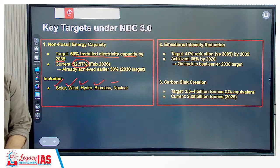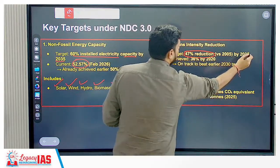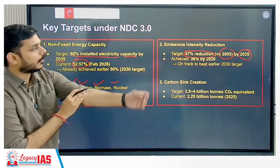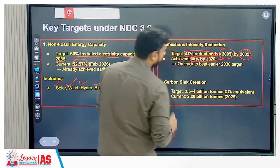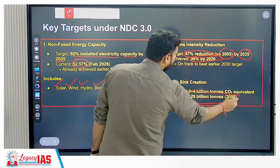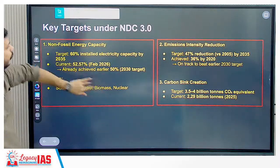Okay. Now apart from that, emissions intensity reduction, the target is 47% from the levels of 2005 by 2035. Okay. Achieved, 36% have been achieved by 2020. Okay. Carbon sink creation, again, we are seeing exactly 2.29 billion tons by 2025. This is something that we have seen before also, just for the holistic nature.